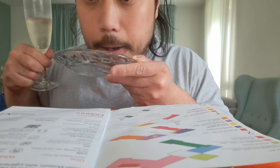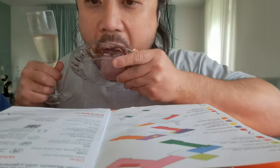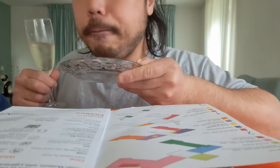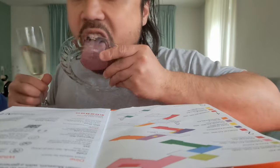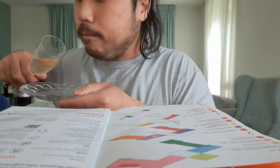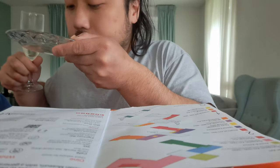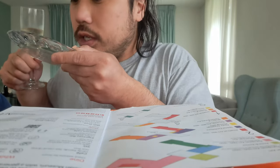Inside the building, this brochure, this folder, tells you where you can dine. You have a cafe, there's a restaurant, an espresso bar. There's also a balcony cafe, where you can sit down and chill.